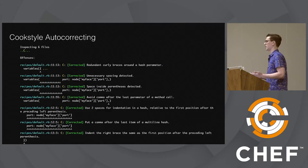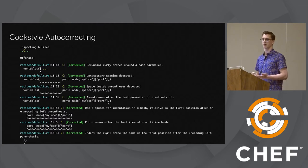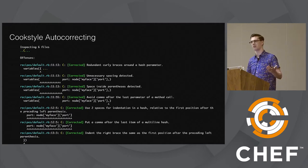And the cool thing within Cookstyle is that it comes with auto-correcting. So you're not just going to get a bunch of warnings that tell you you're using bad spaces or, you know, you need to have extra commas somewhere. It's just going to fix it for you. And 95% of these things will just be fixed automatically. So you can take your existing code base and you can just run cookstyle -a against it, and boom, you're all in the same style, and you can just keep that going forward with some testing.